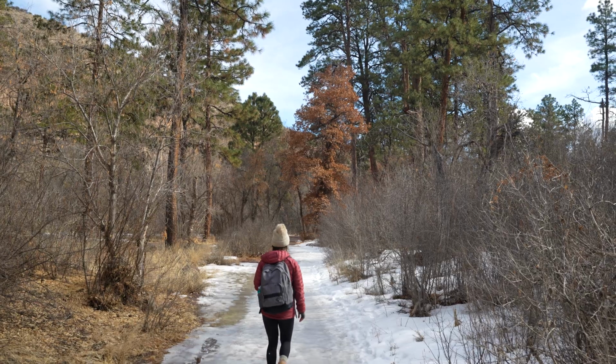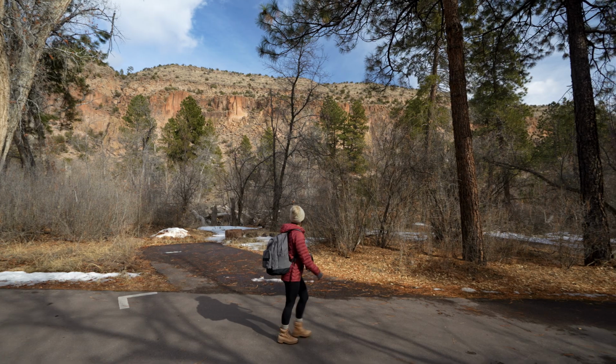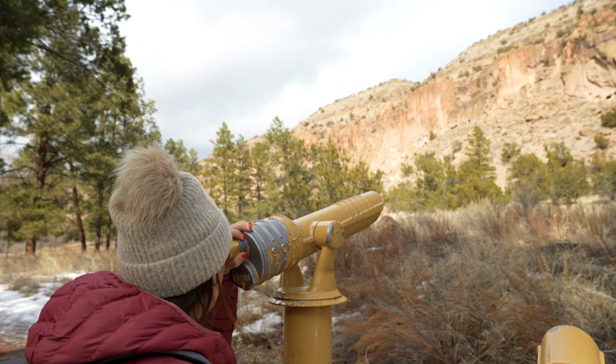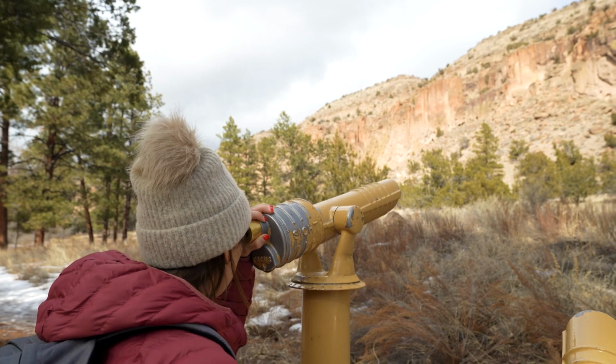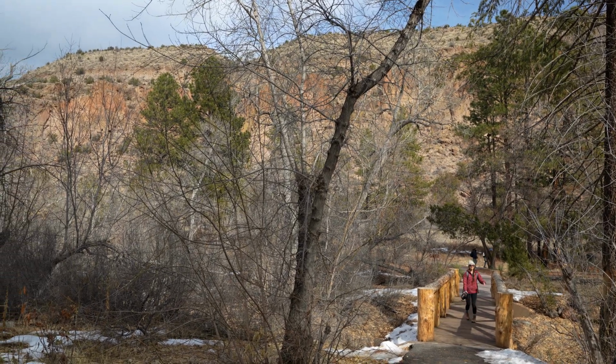And it's, I think, only like 40 minutes from Santa Fe. So if you're staying in Santa Fe, definitely got to check it out. It's definitely worth going out of the way for. Very unique spot. And right now we're going to White Rocks Overlook, which is just like 20 minutes from the visitor center that we were just at. Not sure if it's technically in Bandelier, but it's right up in the same area.